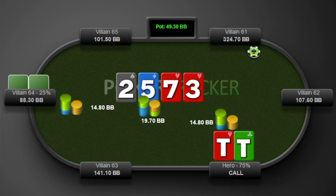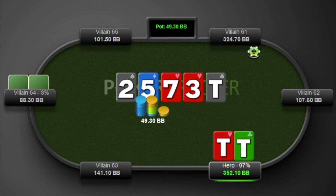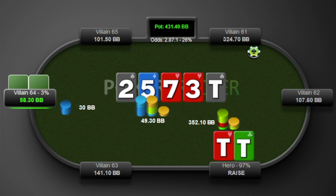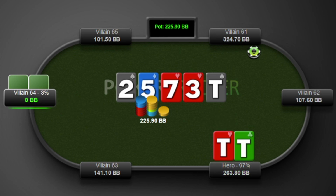Anyway, we call, and on the river we definitely get bailed out with now pretty much the nuts. We have top set, but you don't want to donk now, although exploitatively maybe you could do that, but I think checking is fine. So Lewis checked, and villain now bets 30 into 49. So this is a really big bet. I think now he probably has an overpair, and obviously there's not much that we can do except for shove, which Lewis thankfully does, and he gets called by a set of deuces. Wow, so we got super, super lucky on this river.